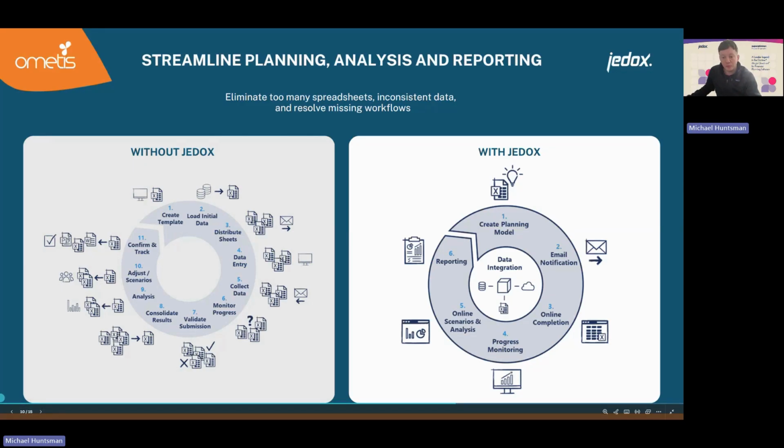Jedox replaces those fragmented steps with a centralized planning model. Reporting becomes instant, scenario and analysis happens in real time online, progress is visible at a glance, data integrates seamlessly, and stakeholders are notified automatically from the start of the process to the very finish. With Jedox, we're trying to remove the mess and keep everything and everyone aligned. So that's a little bit of a recap of the challenges in the planning cycle and how we're trying to address them.